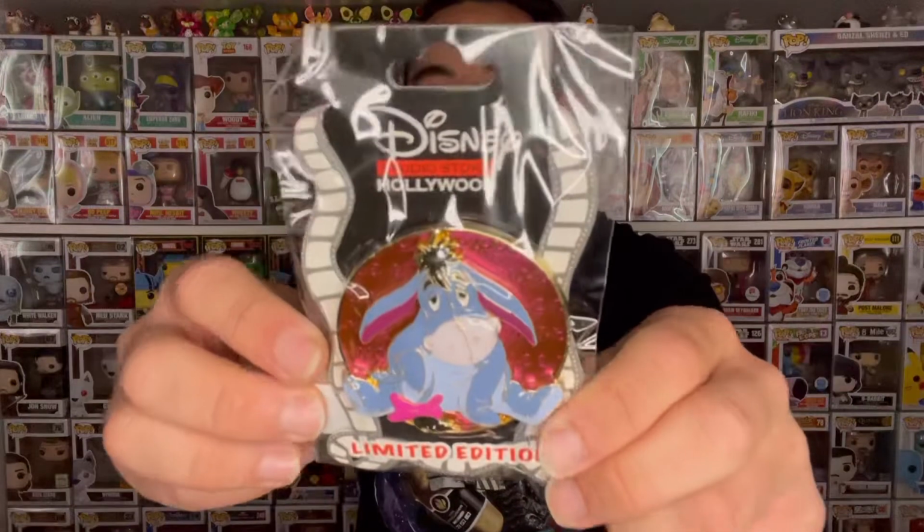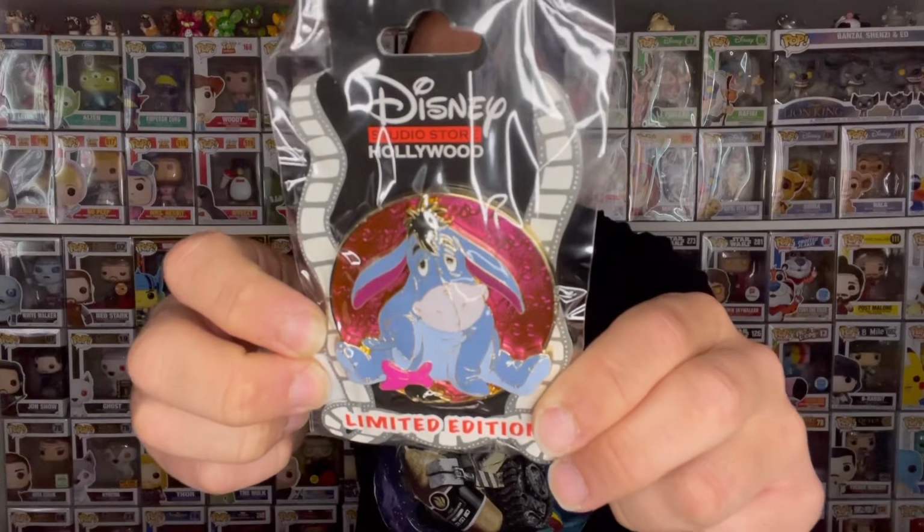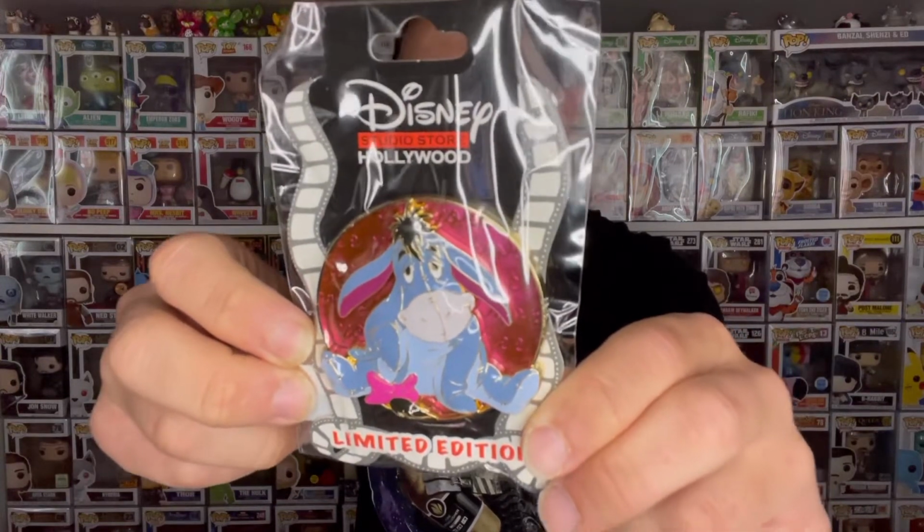So who doesn't love Winnie the Pooh and his friends? We already have a Winnie the Pooh in the collection, which was a surprise limited edition of 150, and we also have a Piglet. But we got another cute character to add to the collection. This might be my favorite one of the three. We have Eeyore. I love this one. It looks really, really great. It's actually one of my favorite ones in this new set of pins. But check it out. What a beautiful pin.